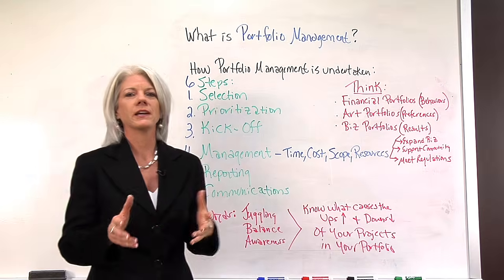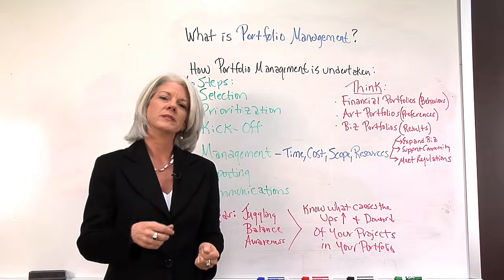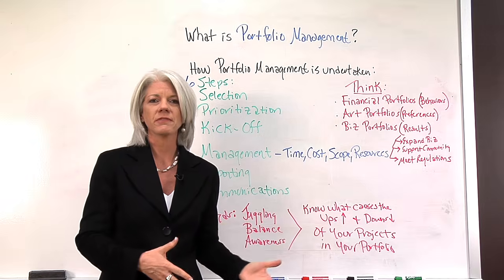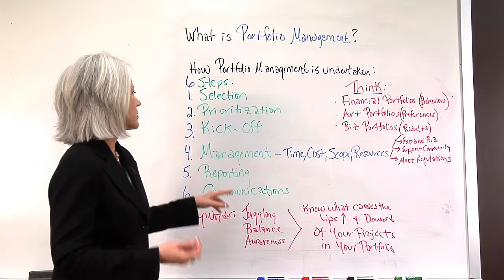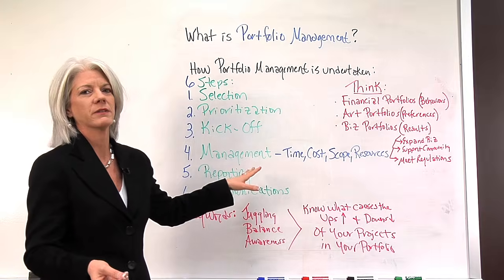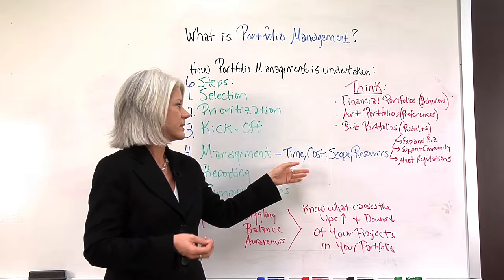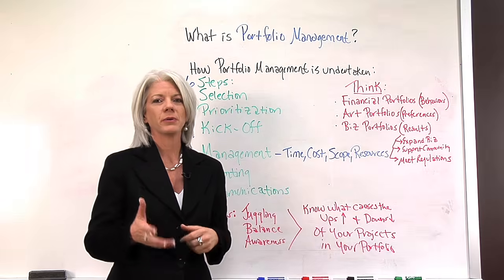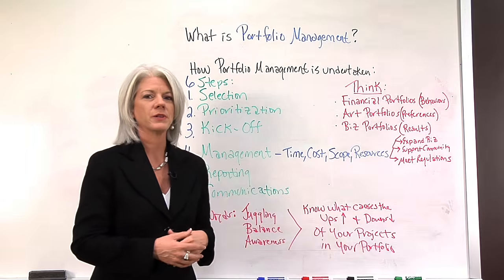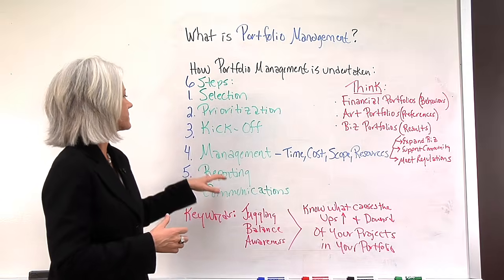And then we kick off the projects or the programs in that portfolio. And once the projects or programs are kicked off, then again, it's back to managing and tracking the projects or programs. So it's the management of those, and specifically closely managing the time, the cost, the scope, and the resources within the projects or the programs so that we can keep the portfolio intact.